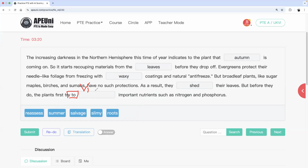Again, with the two, which form of verb will we be using? First form of verb. So first thing, we need a verb. So we will cancel this, we will cancel this, we will cancel this. So we have got reassess, and we have got salvage. Now the problem is, again, do you know the meaning of the word salvage? If yes, that's great, you know your answer. But if you don't know the meaning of the word salvage, it means they save, they preserve, like they reserve them, so that they can be used in future. That's called salvage. So they are saving them from any loss.